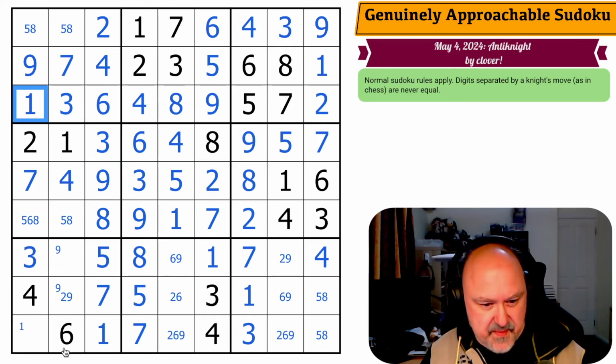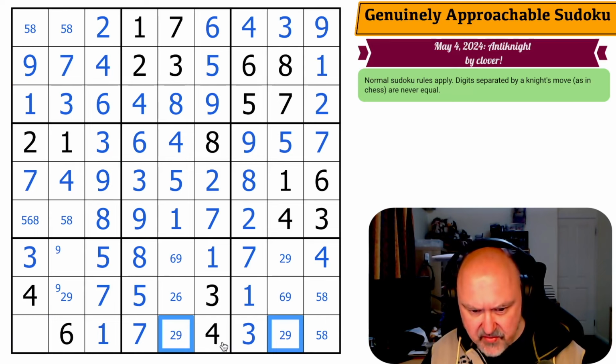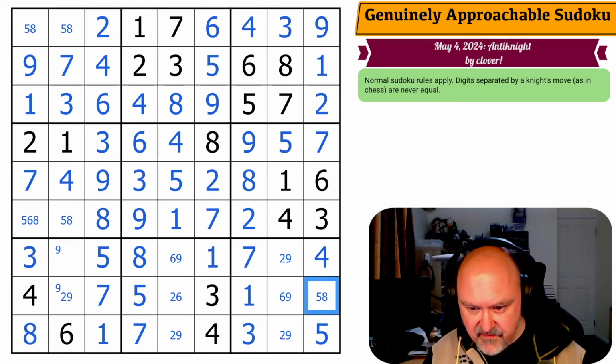I've possibly missed a better way of doing this, but whatever. The 6 looks across, taking 6 out of those. Those are a 2, 9 pair. So this is 5 or 8, and it sees a 5. So that's the 8. That's the 5. That's the 8.